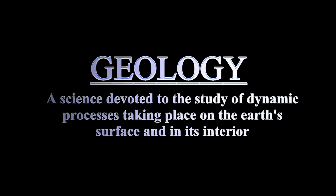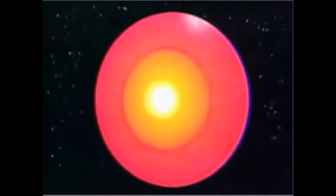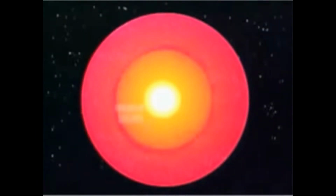Geology is the science devoted to the study of dynamic processes taking place on the Earth's surface and in its interior. As the primitive Earth cooled over eons, its interior separated into three major concentric zones: the core, the mantle, and the crust. The Earth's interior consists of several different layers. First is the inner core, which is believed to be solid iron and which is very hot. Second is the outer core, which is believed to consist of rocky material so hot and under great pressure that it is in a liquid state.